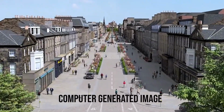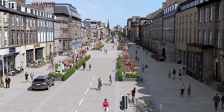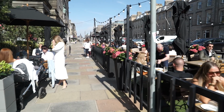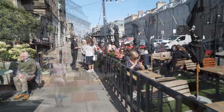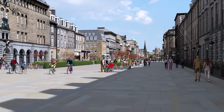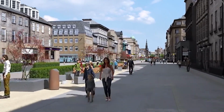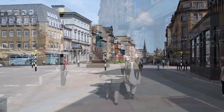LDA Design are master planners, landscape architects, urban designers. We're working across the built environment in different sectors. We started working on the George Street project in 2017. The project's been running for quite a number of years. It started in the early 90s, looking at proposals for George Street. LDA Design's involvement in 2017 was really to take forward the concept design. We were looking at refreshing the objectives and principles with the stakeholders at the time, and then building upon that to create a new concept.